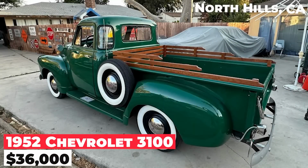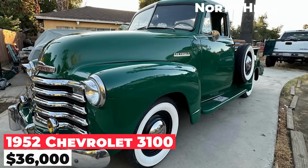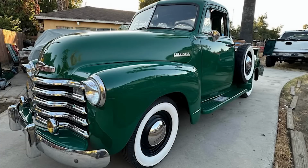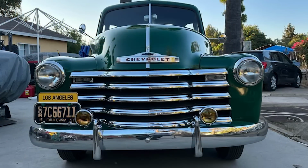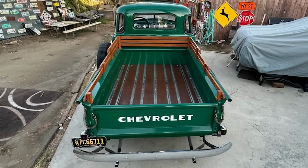The 1952 Chevrolet 3100, priced at $36,000, is a beautifully preserved 5-window pickup with a short bed. Powered by an all-original 235 engine and a 3-speed manual transmission, it retains its authentic character with no accidents or modifications. The vibrant green paint, white wall tires, wooden bed rails, and brown leather interior make this truck a show-ready classic with timeless appeal.